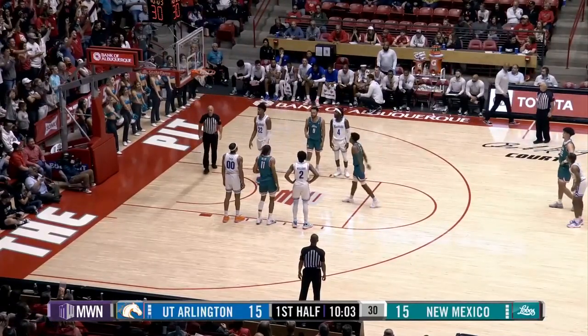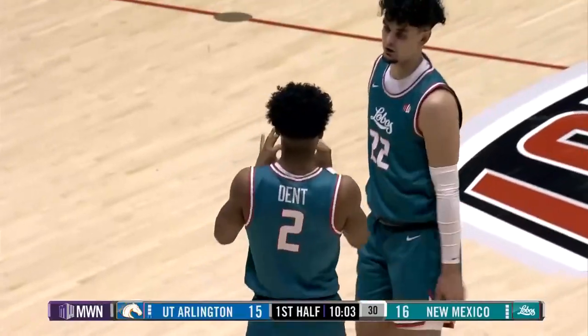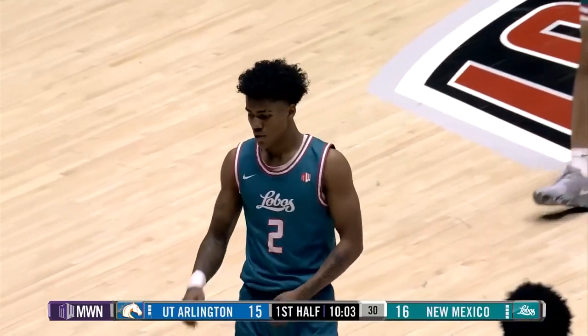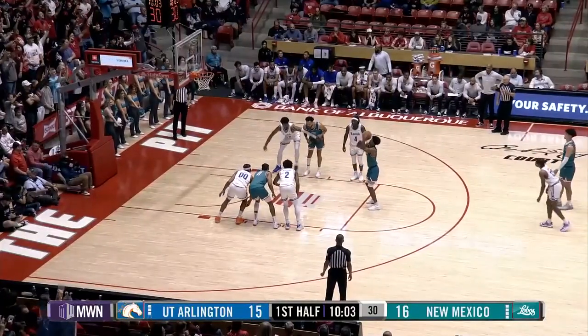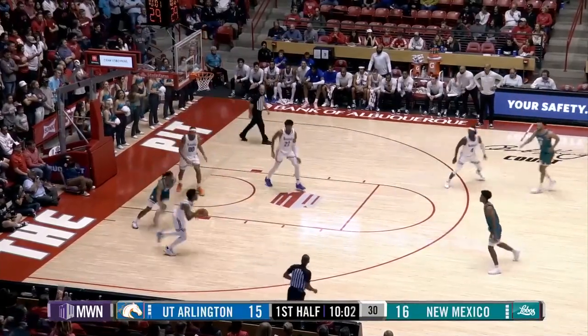First free throw for Dent is a swish. Donovan Dent, the Lobos' top scorer, coming into play today at 13.5 points a game over the first 2 contests. And you love what you see from the three-point line. He has made himself a threat. He's 3 for 4 from the arc so far. Misses the second free throw.